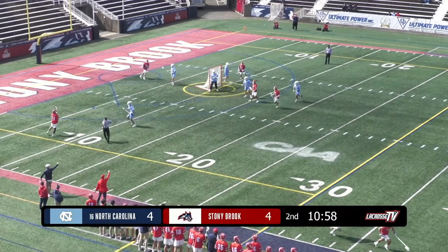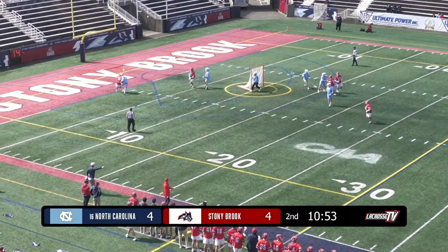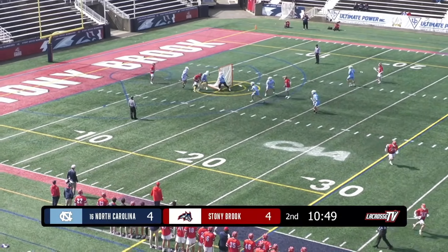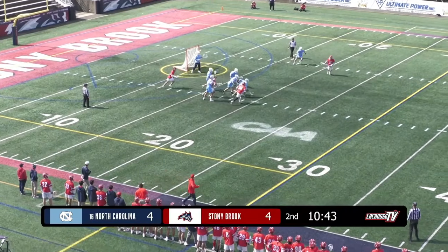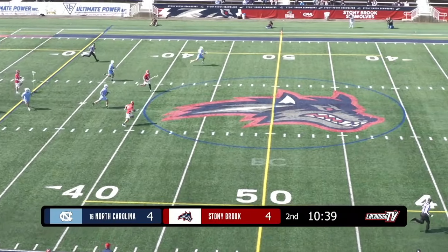But it does feel like whenever the Seawolves have some time to get the offense going, they can find the 1 or 2 passes they need to get a really high opportunity look against Krieg. And as he goes from the back, he almost had that chance, but was facing the wrong way. Still looking for it. Can't find it for the moment, and North Carolina get the ball back.